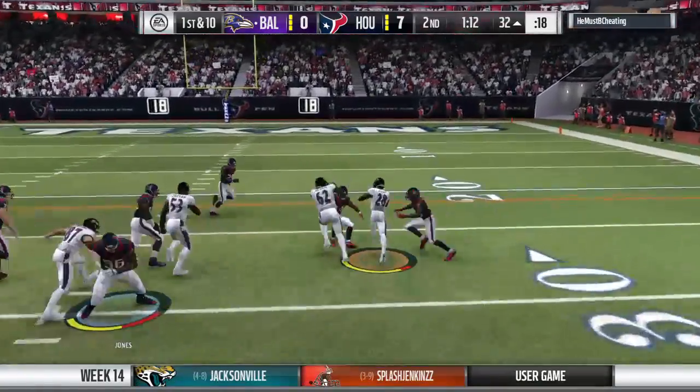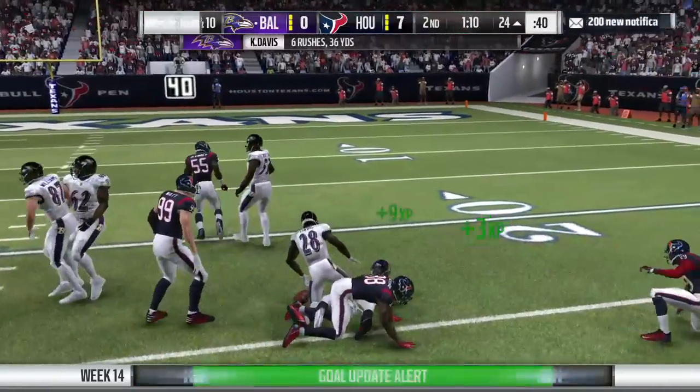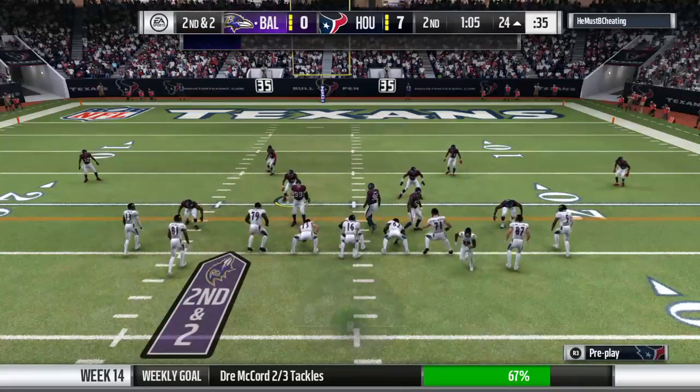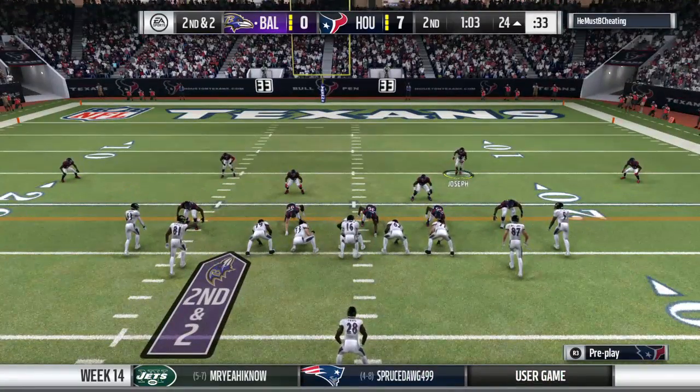They go again with Davis, and room there to work it inside the 25. A good run there on first down, and it'll leave them with a 2nd and 2. And now they're in the hurry-up.